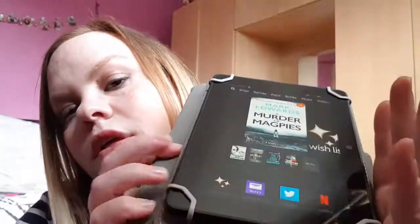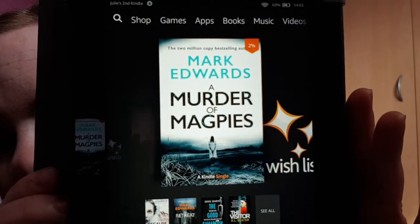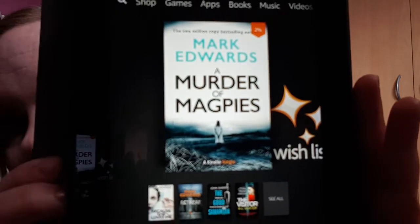Now, he's recently brought out a short sequel to this book, so we will move on to that one, and I shall find it for you. This short sequel is called A Murder of Magpies. So let's get the front cover to show you. Oh my goodness, technology never wants to play ball, does it? So this is the short sequel that he's recently brought out. Come on, focus.